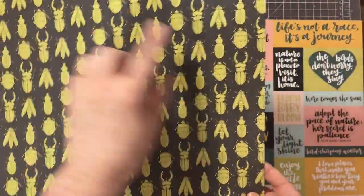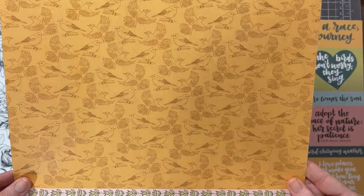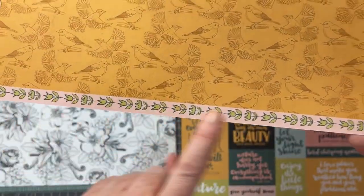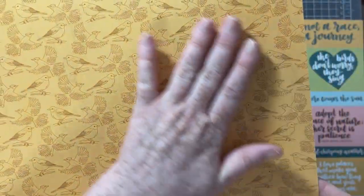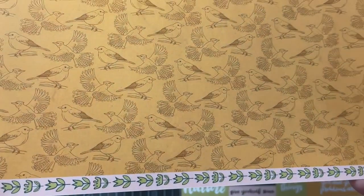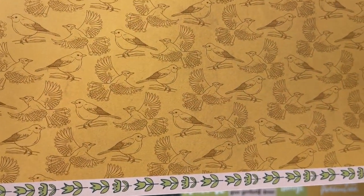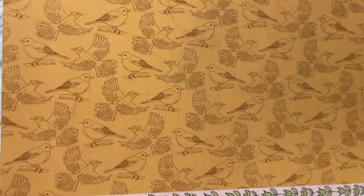So here are the bugs on the black background. And I love this side. Don't look, Alex, it's birds. You can see the florals right here. And then this is like the gold and the orange. I love this beautiful color. This color's awesome. Like, it's so warm. I don't feel like my camera's doing it justice. Like, it's this beautiful, warm, glowy orange.